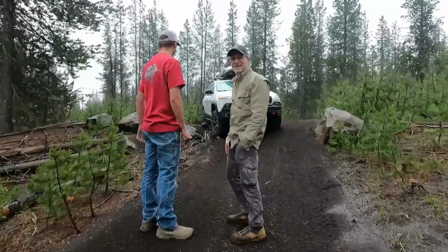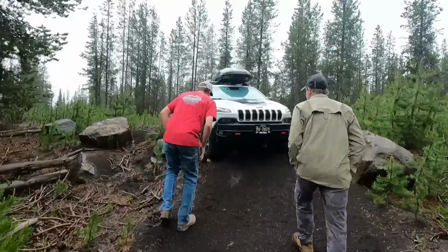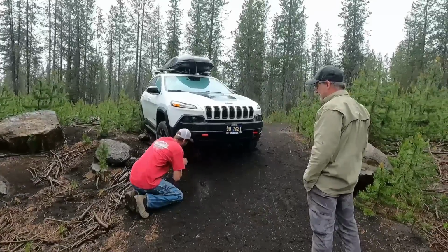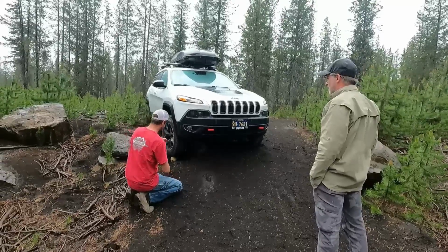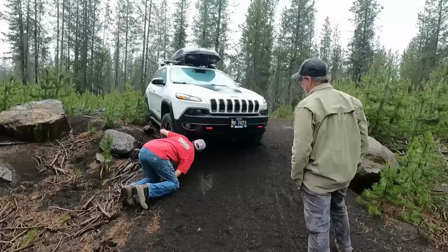Oh, well. All right. So, just high center. Cut a little too tight in the turn. Yeah, took it at the wrong line. High centered it. Right in my eye. Oh, watch out, it's raining. Yeah. Okay, this shouldn't be too bad.